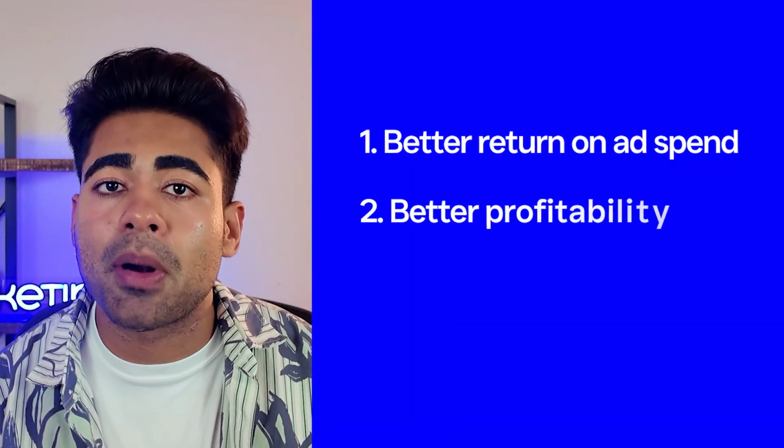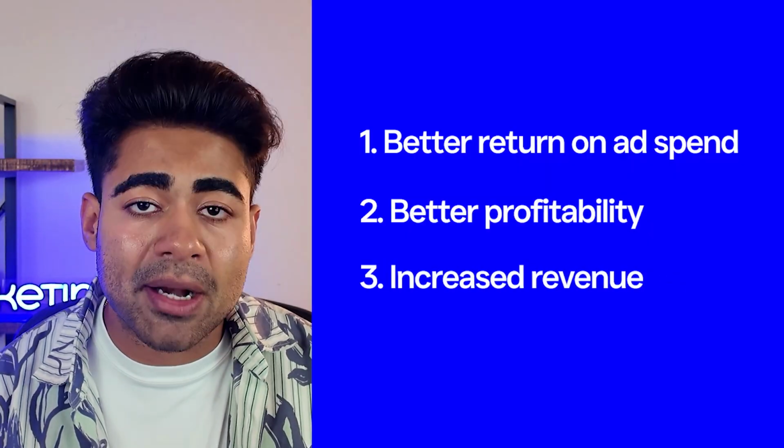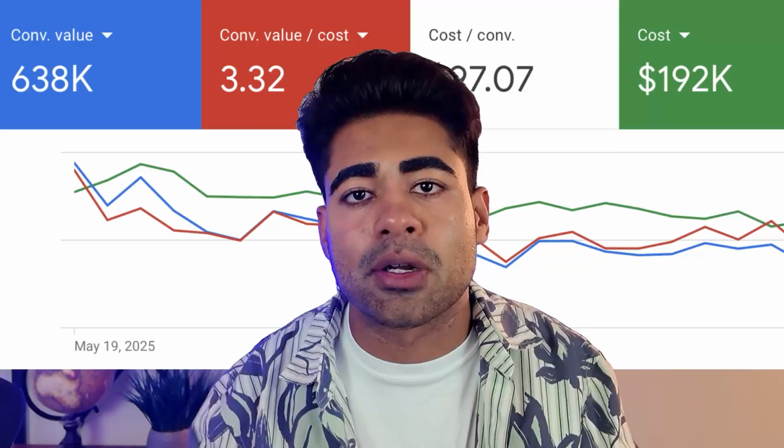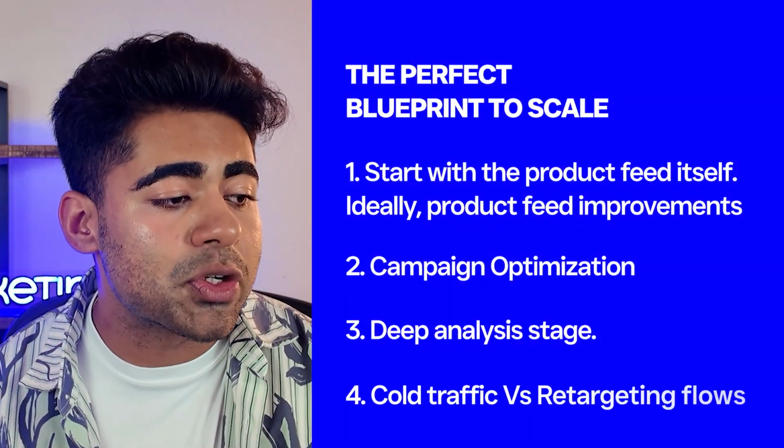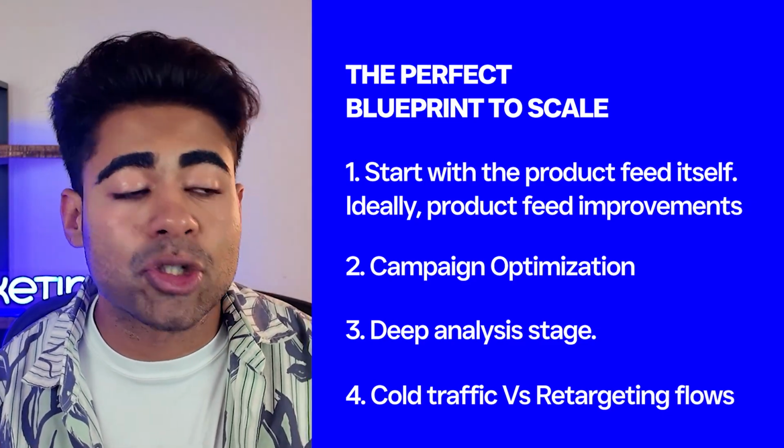But from my experience, by this stage, brands usually start noticing things like better return on ad spend, better profitability, or also both better ROAS and better revenue. So the ad spend is starting to increase, ROAS is starting to increase, but at the same time, revenue is increasing. This is the beauty about approaching it in this 3-step process, where now you don't have to, at least on a very grave level, sacrifice between ROAS and revenue. In some situations, both of these can increase at the same time, because this eventually brings us to step 4, which is cold traffic versus retargeting flows.